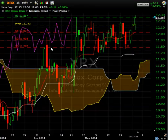And then the last one would be XRX. Entry on XRX was way back here, and you can see it came down and challenged the Kijun Sen. But again, Chikou was above the historical price curve this whole way back, and that trade, of course, hit its first targets and has continued to move a little bit higher. Not a very volatile trade, not a very dynamic trade, but just a nice steady profit maker there.